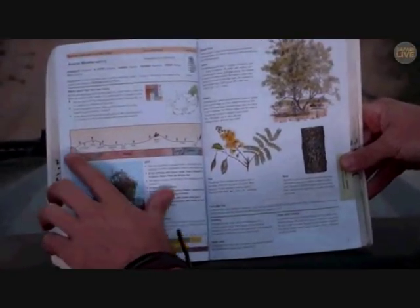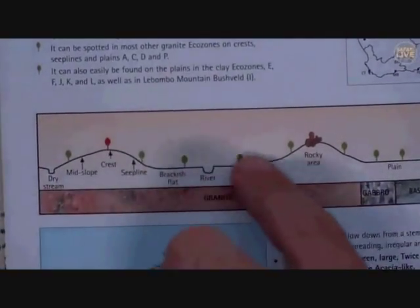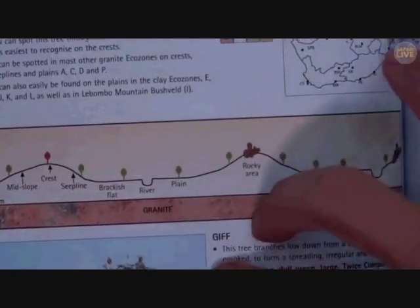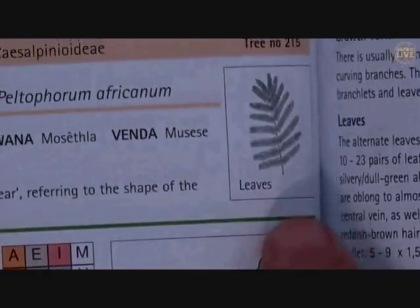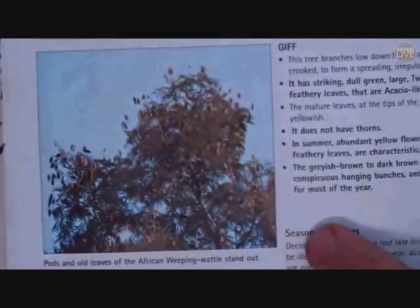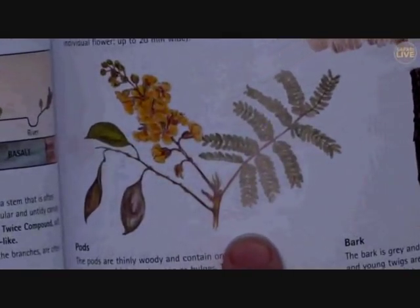There's a nice diagram here which tells you where you should find it in the landscape, and this tree, the African weeping wattle, you should find absolutely anywhere except right up on the rocky slopes. It also gives you a distribution. It gives you the structure of the leaves, which is quite interesting, as well as some pictures, which basically means what to look for in the different times of the year. And if you look just to the right over here, that is what the plant looks like.